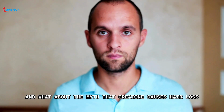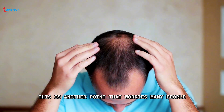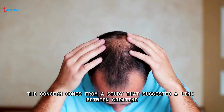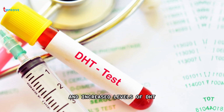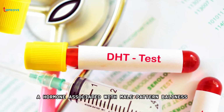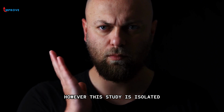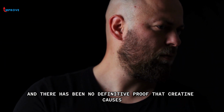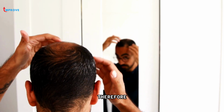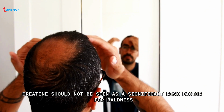And what about the myth that creatine causes hair loss? This is another point that worries many people. The concern comes from a study that suggested a link between creatine and increased levels of DHT, a hormone associated with male pattern baldness. However, this study is isolated and there has been no definitive proof that creatine causes or accelerates hair loss. Therefore, creatine should not be seen as a significant risk factor for baldness.